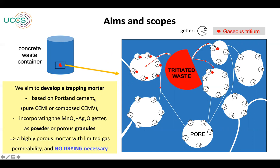So we have chosen to use either pure Portland cement, CEM I cement, or composed CEM V cement. We incorporate the getter as a powder or as porous granules to increase the pore volume. And we will also have control over the general gas permeability of the mortar to limit the flow rate of tritium gas, to allow the getter enough time to trap gaseous tritium. And no drying has to be necessary for this mortar.